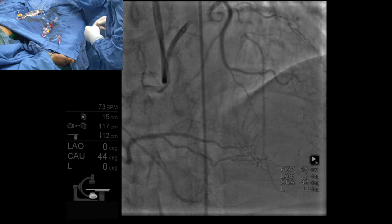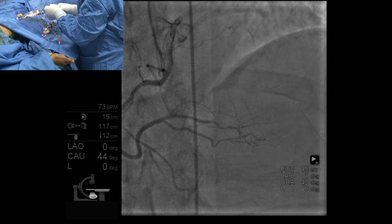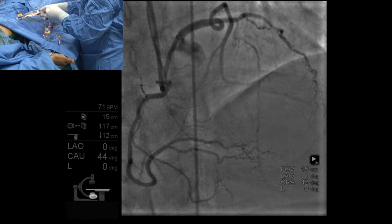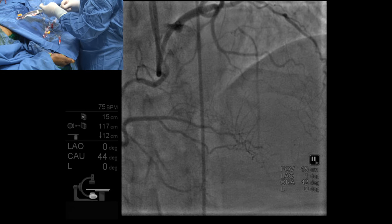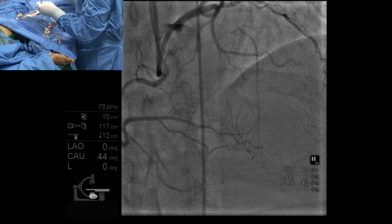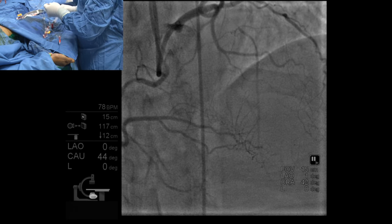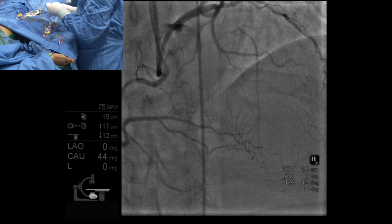Because the nipple is so tiny, would you consider IVUS to really locate where the ostium of the LAD might be? That would be a help. But I am sure that tiny nipple is the entry. This entry.